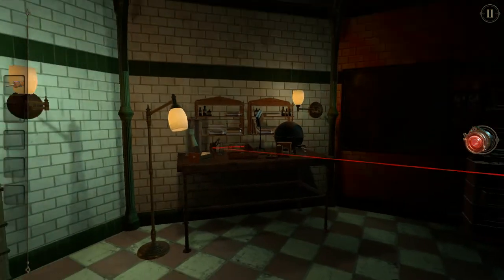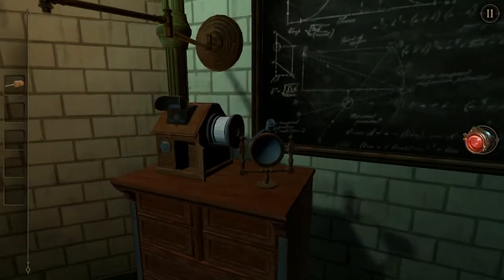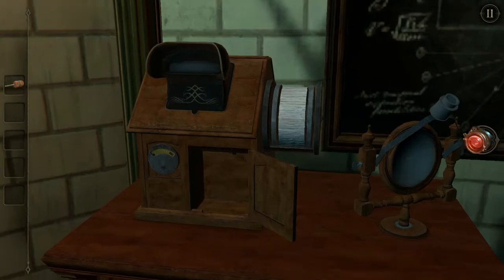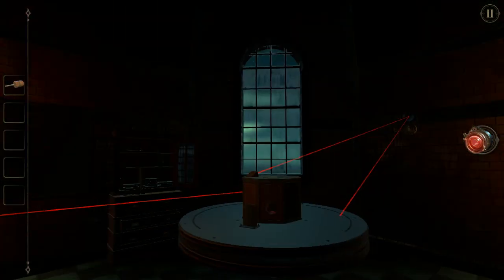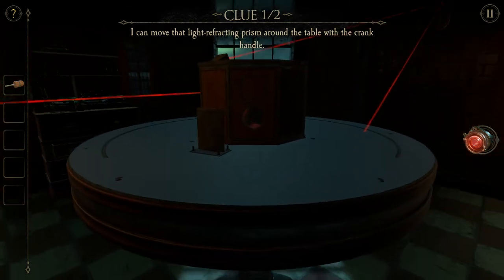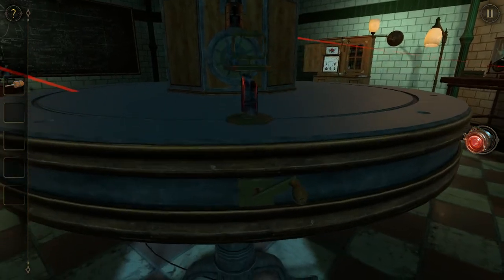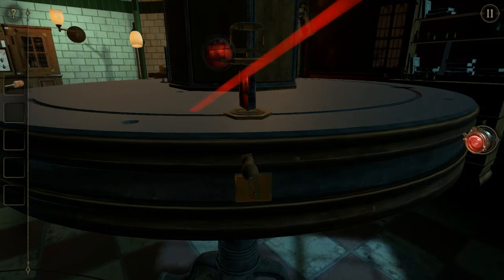I don't know what I'm supposed to do. Because I found out that I now need the battery for this. Unfortunately, I don't know how to put that battery back there. I can move that light with the acting prism around on the table with the crank handle. I know what I'm supposed to do. Due to the fact that I put this up, I can now move this right over. Let's see.